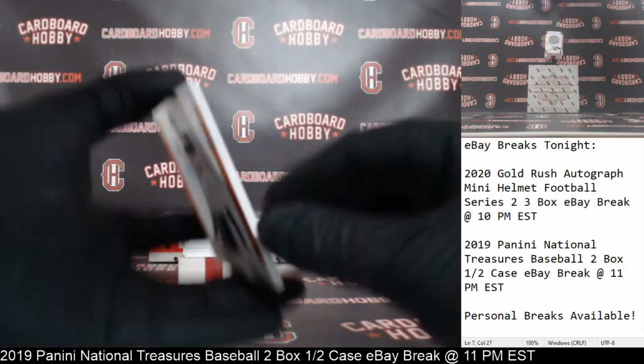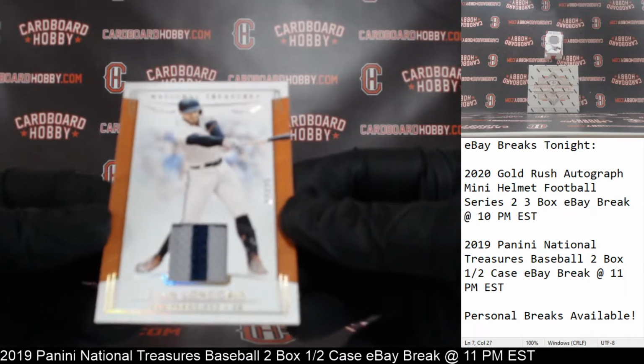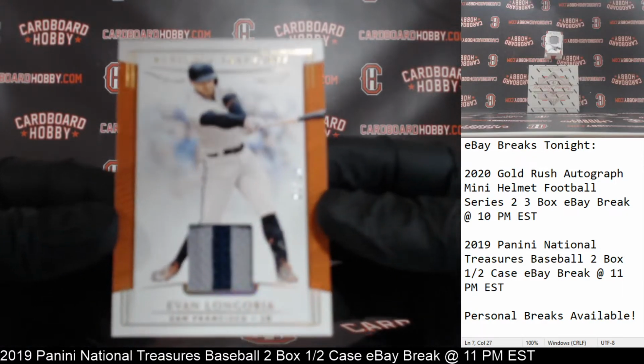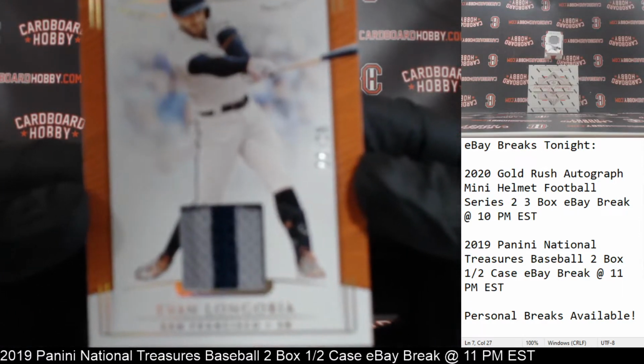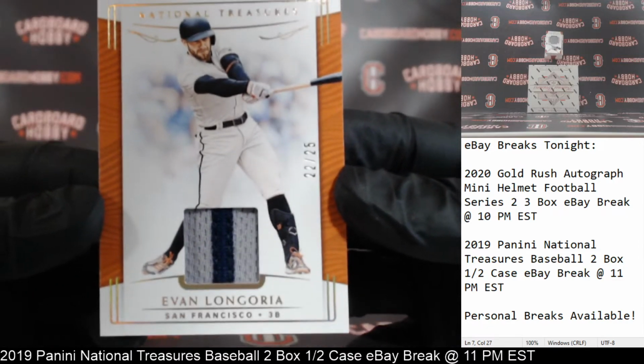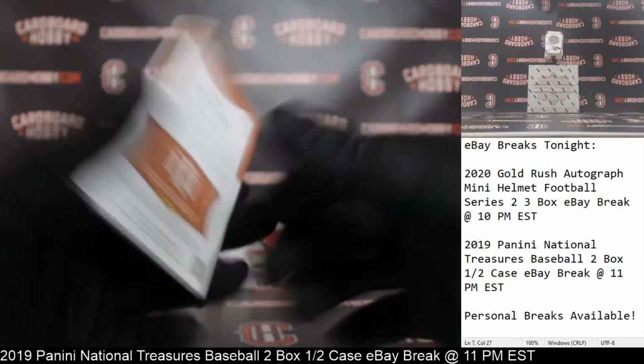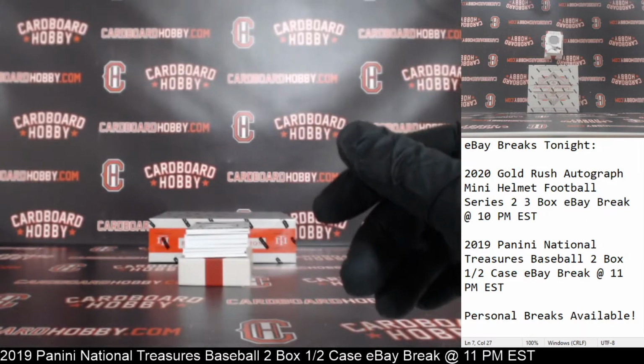Hit number two. We got an Evan Longoria for the Giants, 22-25. Nice patch there. Giants on the board. Nice Longoria.